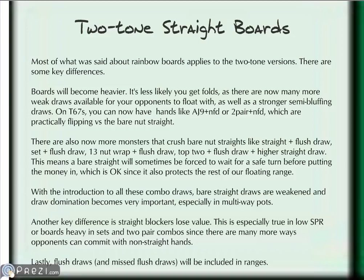So with the introduction of all these combo draws, obviously draw domination becomes very important, and another key difference is straight blockers will probably lose value because people are just not stacking off with only straights anymore. So blockers just don't really block much of people's stacking range anymore. And lastly, flush draws and missed flush draws will be included in ranges, obviously, since the board is two-tone.